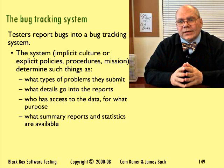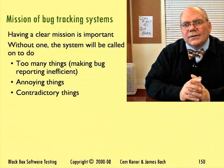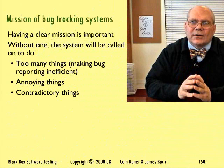Ultimately, the set of policies for bug tracking either serve the mission of the system or they don't. In my experience, too few companies explicitly consider the mission of their bug tracking system, and so they make suboptimal policy decisions, decisions that seem fine on their own, but that conflict with achieving the system's primary task.